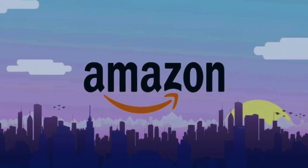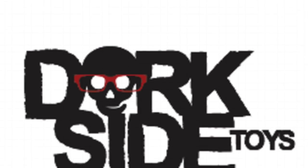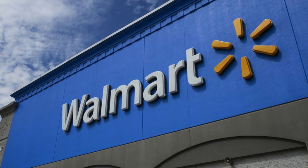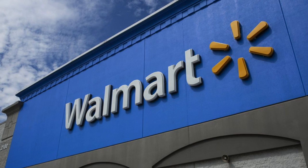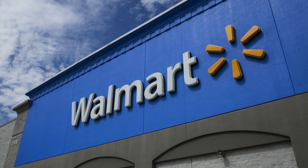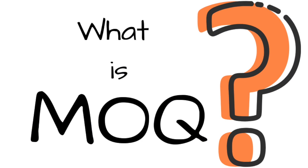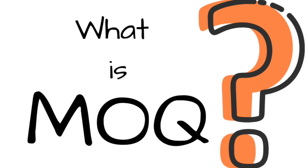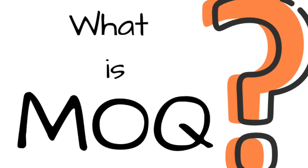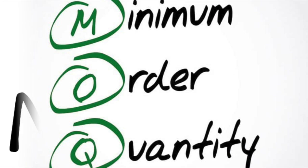If you look at some of the other stores like Amazon and your Big Bad Toy Stores and your Dorkside Toys and your Entertainment Earths, even if all of these guys came together, at the end of the day, they don't have the purchasing power of Walmart. So going back to the original question, now that we've established the bulk of toys are selling to children, and they need to in order to get aisle space, it all comes down to what's called MOQ, and how Walmart, and not even a grouping of some of these smaller retailers or online retailers, can do what Walmart does, which is why Walmart gets access to lines like this.